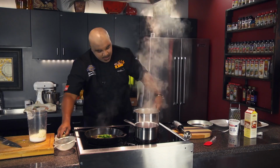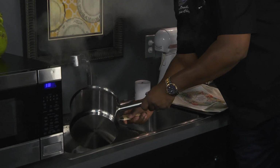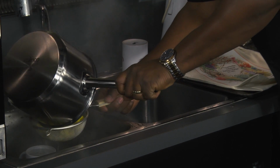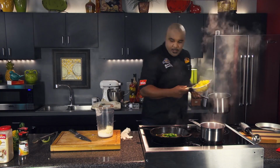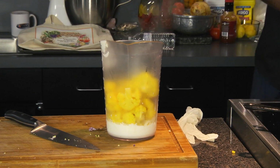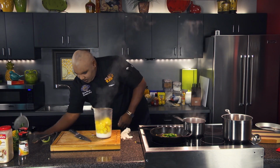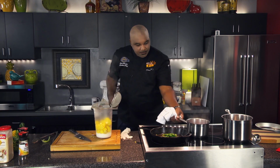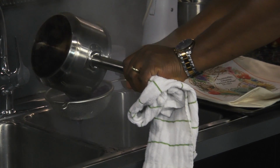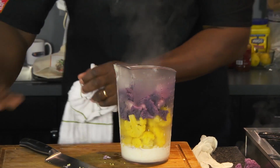So what we'll do now, we'll take both of these pans right over to the sink. Just get them drained, just like that right there. Get that one into our mixer. Here it is. Right inside. Get all of that in there. Everybody's got to go. We'll do the same thing with the purple. Let me grab a towel because that's hot. And we'll do the same thing. Bring it right over and drain it. And that water is a beautiful color. So right in, just like that.